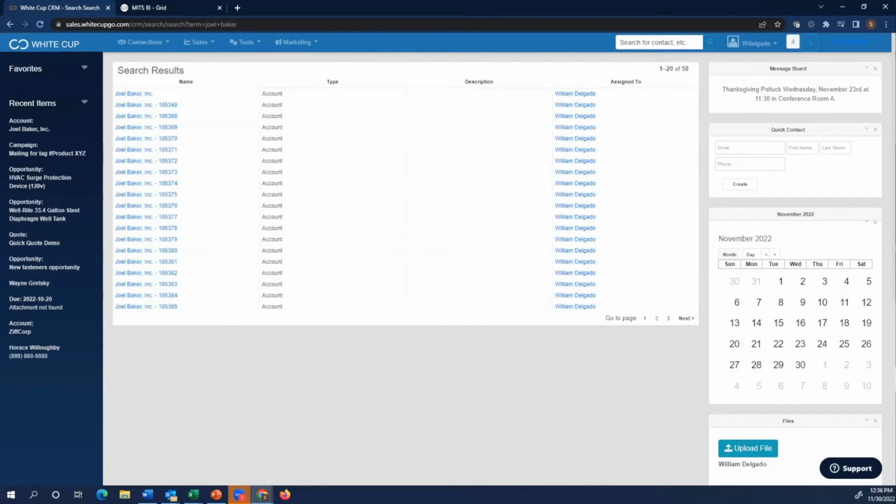So most CRMs just can't handle that unique distributor requirement. Since ours is built for distributors, obviously we make distribution-specific needs like this standard on day one, pulled directly from P21 and kept up to date. With most CRMs, everything is either rolled up into a single account, which really makes it impossible to do analysis by ship to location, or each location is its own account, which makes it really impossible to do kind of big picture analysis. And White Cup CRM with BI does both.